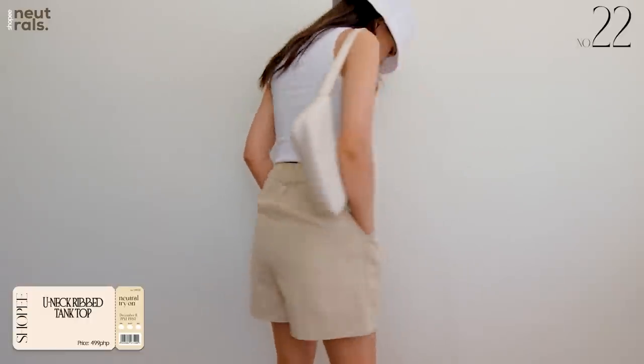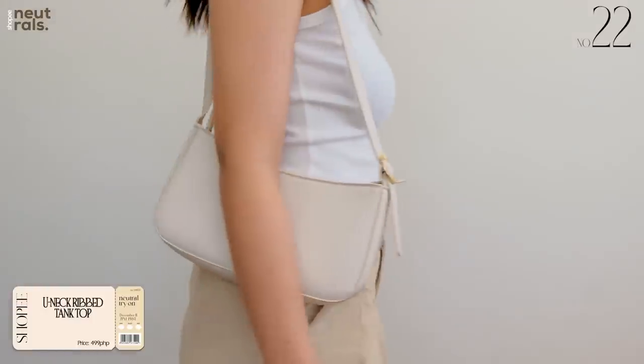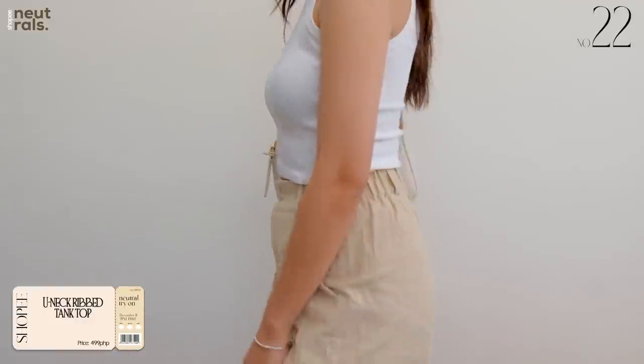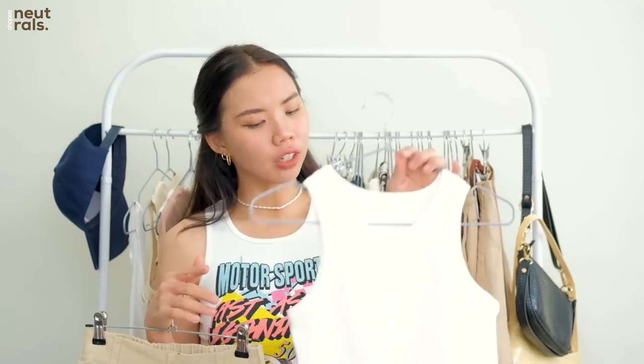A lot of this tank top sa Shopee is manipis, pero itong white na to, makapal siya, guys. Makapal siya na rib material na cotton. I think this one is a 100% cotton. Super ganda ng material niya. And I love its feels. It's very comfy. It's not suffocating na tank top. It's not crap at all.